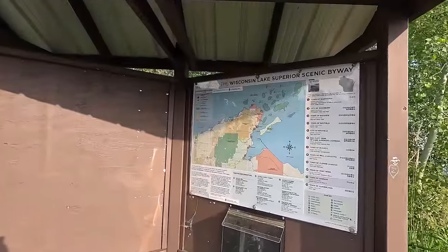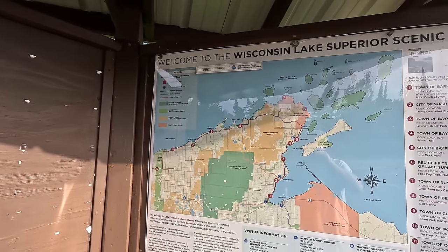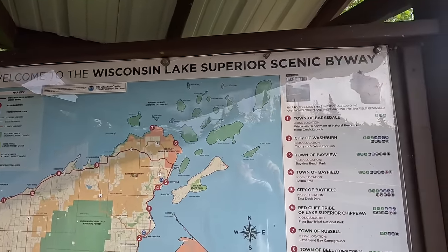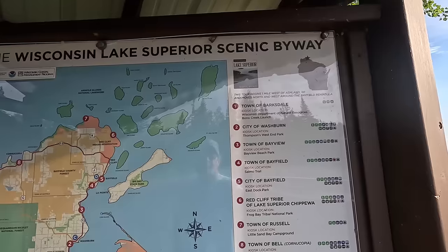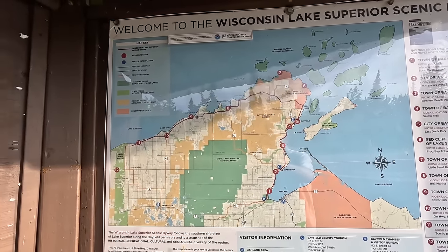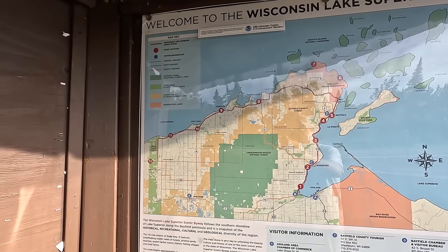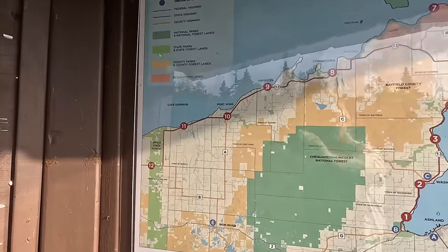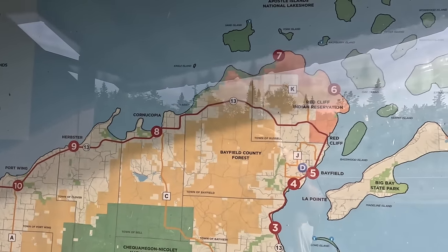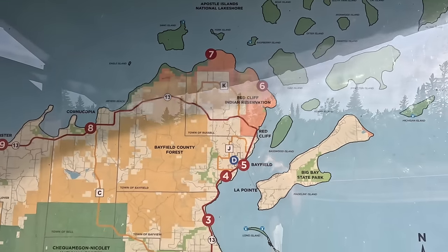Oh, cool. Didn't even notice this. Here's a map. This is what we're traveling. Lake Superior Scenic Byway. Quite a few stops. Looks like we got Port Wing, Herbster, another town, Cornucopia. We're going to end up there by that number 7.